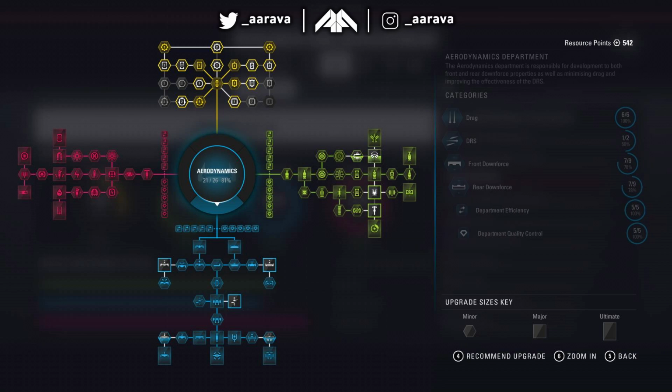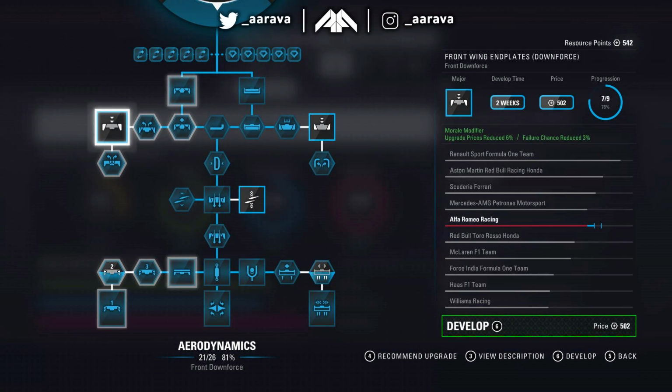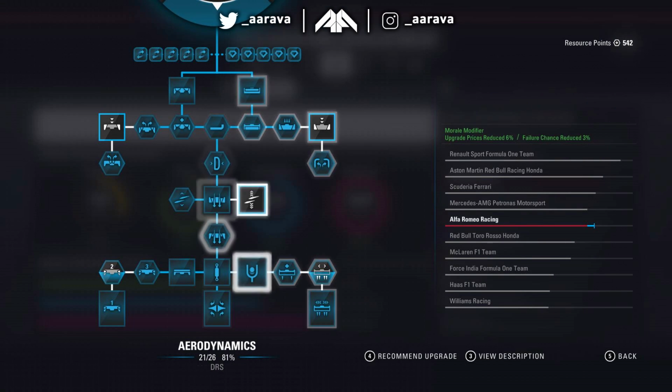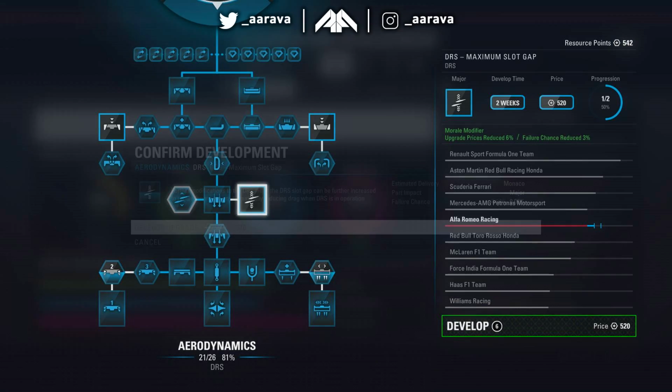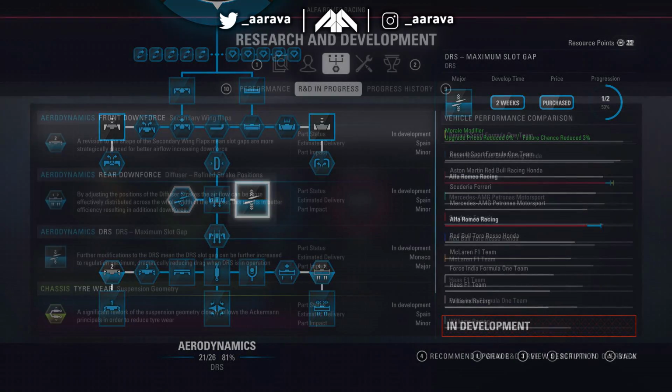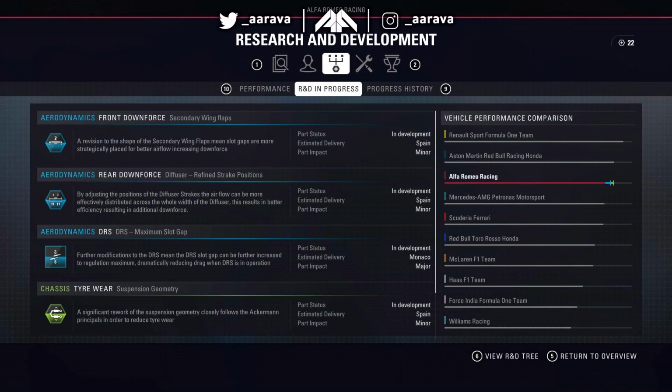I've also nearly run out of development points on the top right there. You can see we're just going to have enough points to maybe purchase the final DRS upgrade on the aero side of things, but then we'll be waiting a little bit for that cash injection that Alfa Romeo will be giving us of 1,000 resource points at the Canadian Grand Prix. They said they'd give it to us if we won a Grand Prix by then, if you saw the first episode of the season.